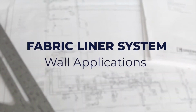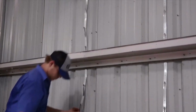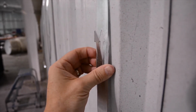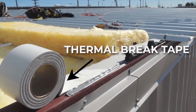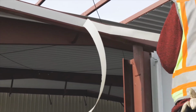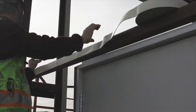In wall applications, a single layer of unfaced insulation is secured in between wall girts with the use of Insul-Hold coils, filling the entire cavity. In cases where there is not a second layer between the outer panel and wall girts, 1/8 inch thick thermal tape is provided. Thermal break tape is then installed on the exterior of the girt framing, helping to prevent thermal loss between the metal panels and interior framing before the wall panels are installed.